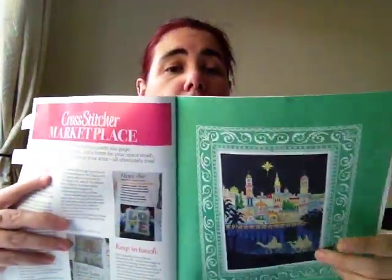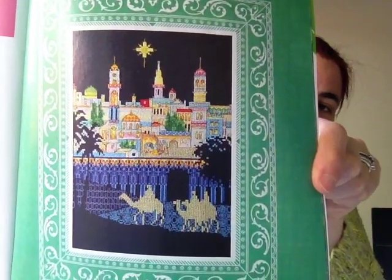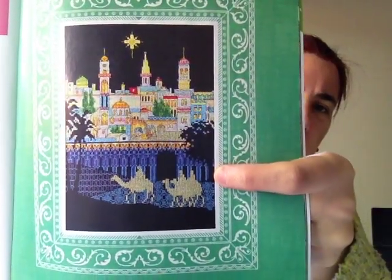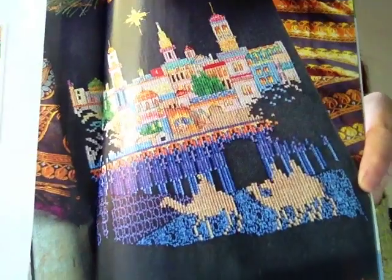And the last design that really appeals to me is this Bethlehem scene. I love the colours, but I like the black work kind of bit at the bottom. It's got French knots in. I really don't like French knots, so I expect they will get subbed out for some beads because it's Christmas and we need our bling. So there we go. So I really do like that.